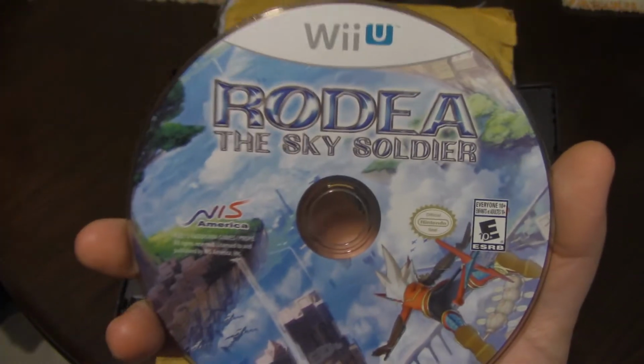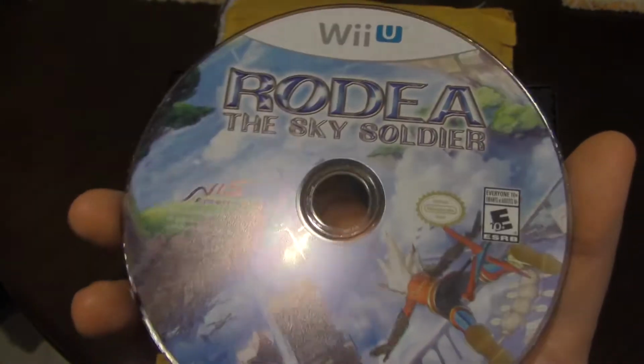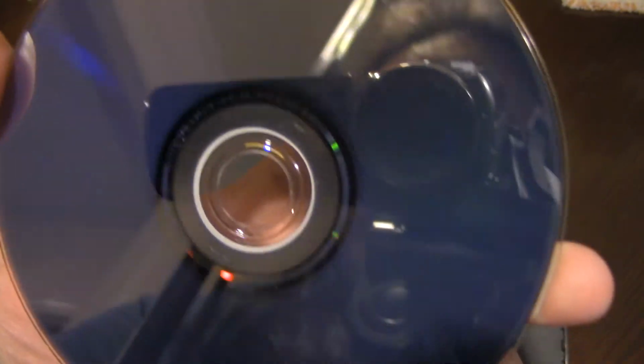I have to say, the front of this disc looks really damn good. I don't have that many Wii U discs, and it kind of looks oddly fake. I don't know how to explain it, just the way they finished it. Oh wow, look at the back too. Hello! Hi everyone, that's me. You know that because you saw the beginning of the video. Now, looking at the back of this disc, doesn't look bad at all. I mean, obviously Wii U not that long ago, but still looks pretty good, honestly.